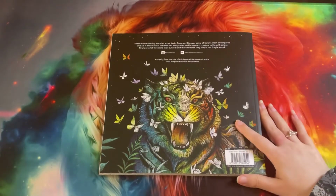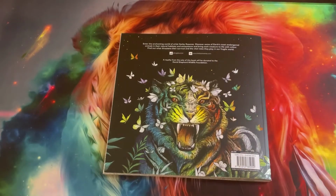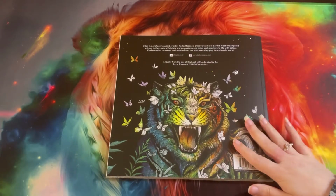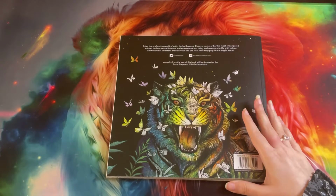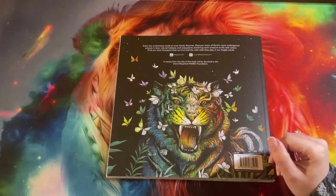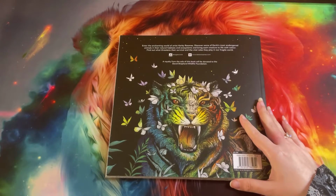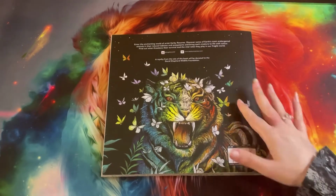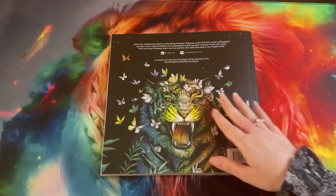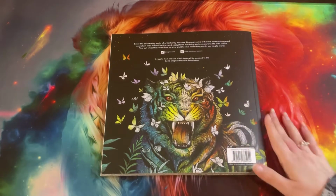On the back of the book, I'm just going to read this little bit of information out. It's one of the main reasons why I love this book. What it says on the back is, enter the enchanting world of the artist Kirby Rosanes. Discover some of Earth's most endangered animals in their natural habitats and ecosystems, and bring each creature to life with colour. Find out what threatens their survival and the vital roles they play in our fragile world. Then we've got a little bit more information, and that says a royalty from the sale of this book will be donated to the David Shepherd Wildlife Foundation.